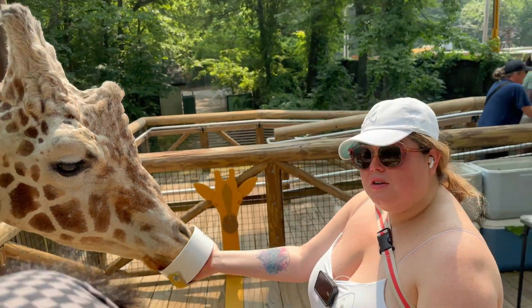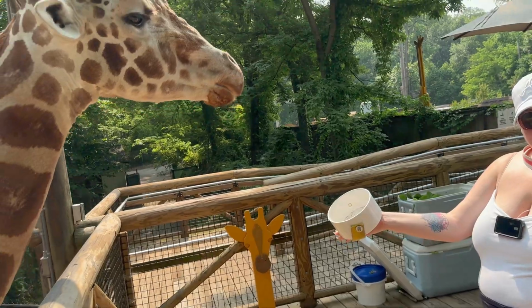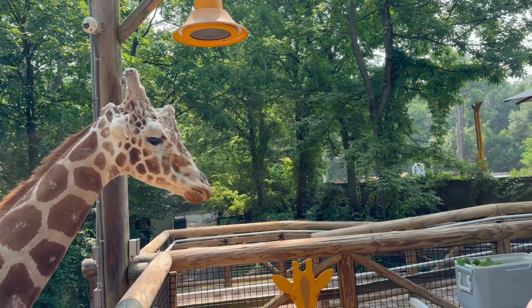So they're part of what's called SSP, which stands for Species Survival Program. A lot of different animals have them. So that was fun. Got to feed the giraffes, and it was interesting. You can either feed them with the branches, or they had grain in a bowl, which is what I did, and it was really cute. That was $4, but it was fun. It was worth it. So now we're just gonna keep walking because I don't really know where I am and I don't know where to go.